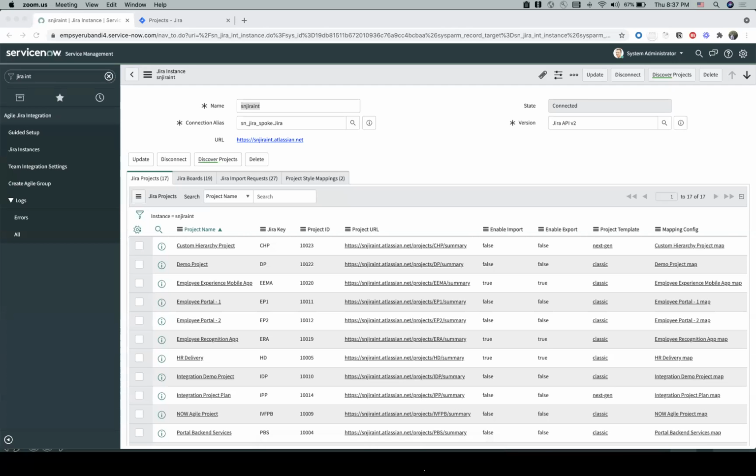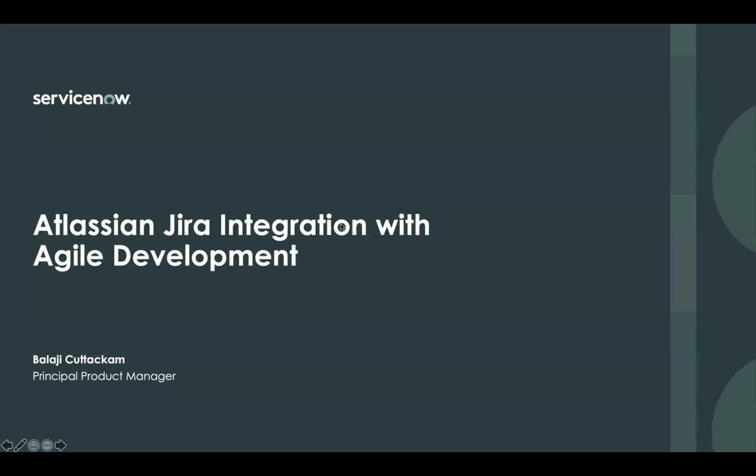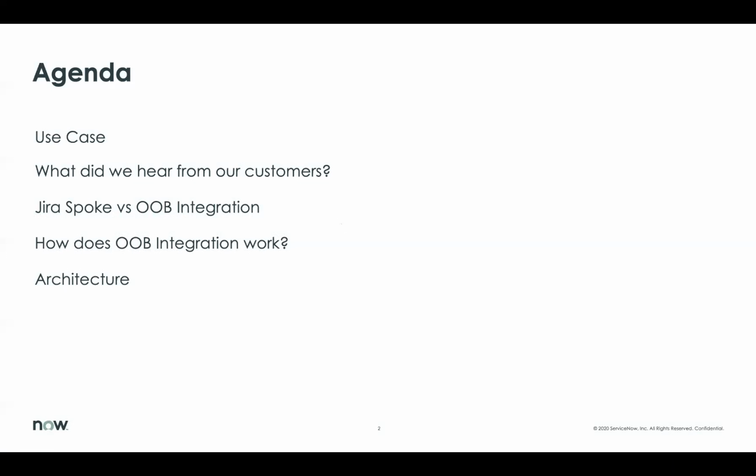Let's get started. I have a quick presentation. I'll run through the presentation for a few minutes, and then I'll jump into the demo, and I'll show you the actual working product, right? And then we could have our Q&A. So let me share my presentation. All right, so this is the agenda for the presentation right now.